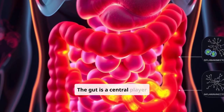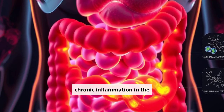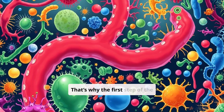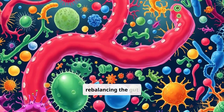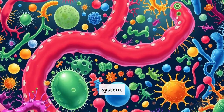The gut is a central player in our overall health, and researchers have found that chronic inflammation in the gut can contribute to symptoms of autism. That's why the first step of the Nemechek Protocol involves restoring gut health by rebalancing the gut microbiome, the trillions of bacteria that live in the digestive system.